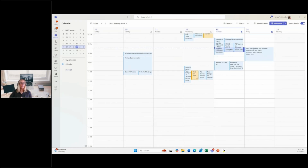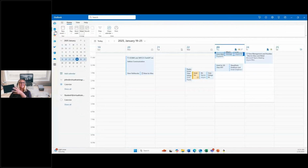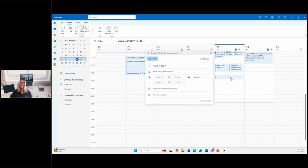So if you're using the new Outlook, let me go to the new Outlook. If I'm actually in the new Outlook and I go to my calendar, it's the same calendar that I'm now seeing and have interaction with in Microsoft Teams. So they're trying to get things to really be the same from one place to another. And if you go to create a new meeting in the new Outlook, when you click to create that new meeting, here's the window that you get.